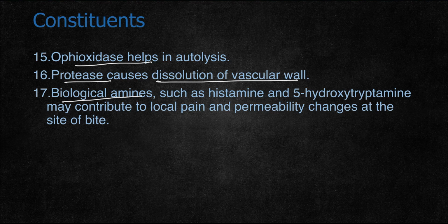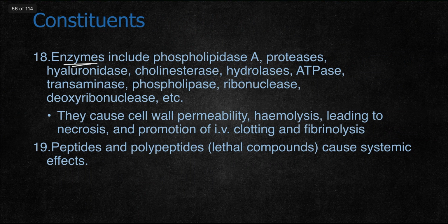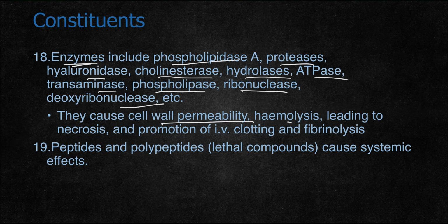Other constituents include biological amines such as histamine and 5-hydroxytryptamine, which may contribute to local pain and permeability changes at the site of bite. Next are the toxicological enzymes, which include phospholipases, proteases, hyaluronidases, cholinesterases, hydrolases, ATPases, transaminases, phosphatases, and deoxyribonucleases. These cause cell wall permeability, hemolysis leading to necrosis, promotion of intravascular clotting, and fibrinolysis. Then peptides and polypeptides cause systemic effects. So these are all the constituents of snake venom. Not all snakes have all the enzymes or toxins; some have specific enzymes, such as proteolytic enzymes.